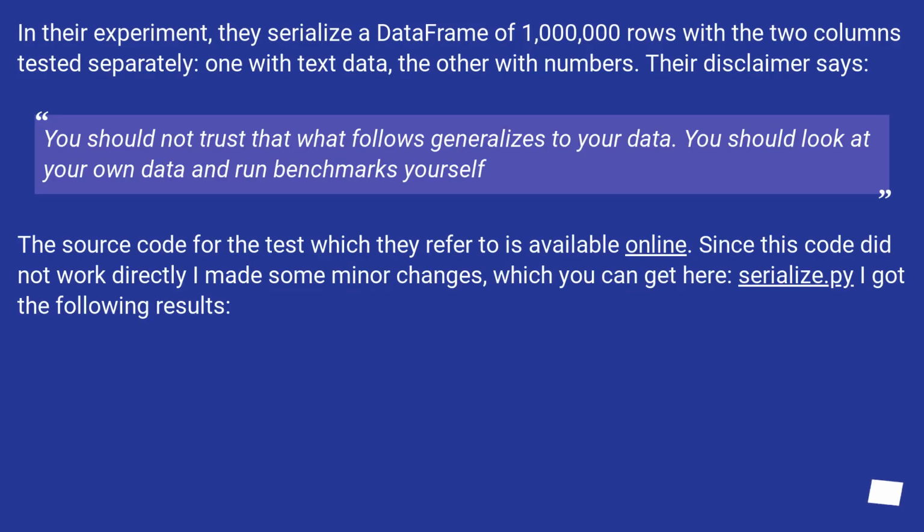In their experiment, they serialize a data frame of 1 million rows with the two columns tested separately, one with text data, the other with numbers. Their disclaimer says, "You should not trust that what follows generalizes to your data. You should look at your own data and run benchmarks yourself." The source code for the test which they refer to is available online. Since this code did not work directly, I made some minor changes, which you can get here, serialize.py. I got the following results.